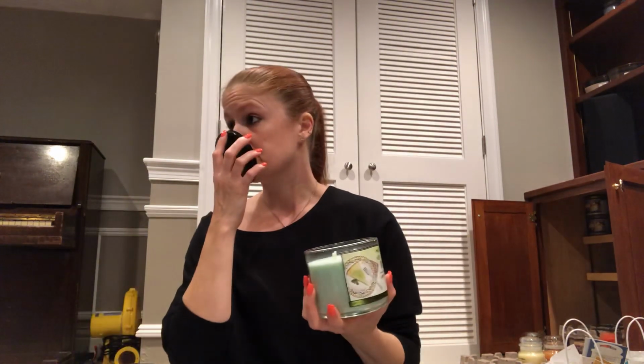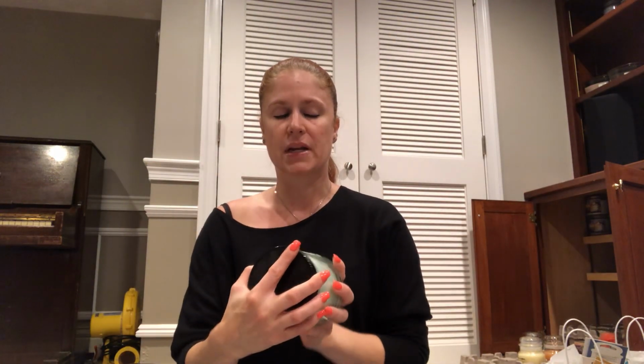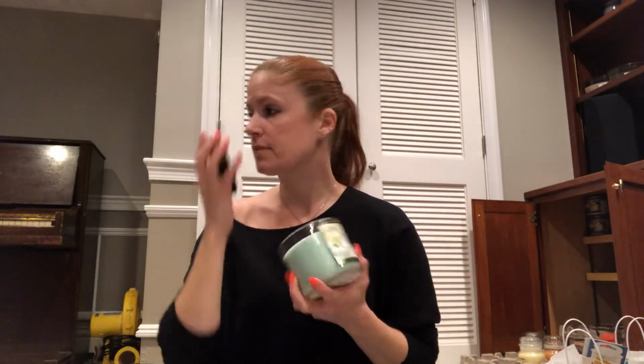I've got to tell you, the lime in this is so delicious. It's such a fresh lime smell. To me, anyway, it smells like a fresh lime, but my mouth is watering right now. How embarrassing. It smells like a fresh lime, but at the same time, it's got that bakery note, so you really get that baked crust and the lime. It's just really delicious, really nice.